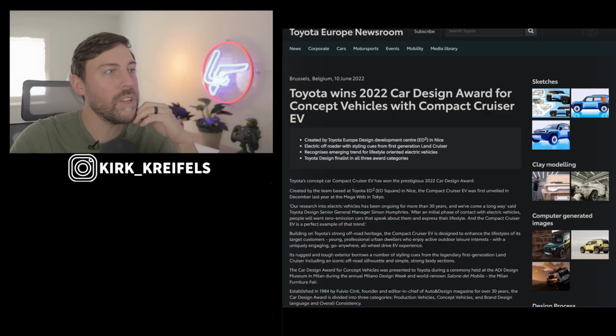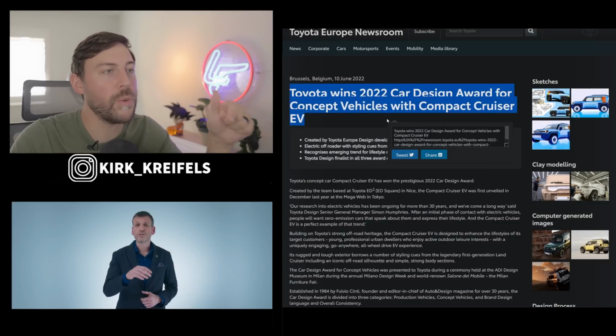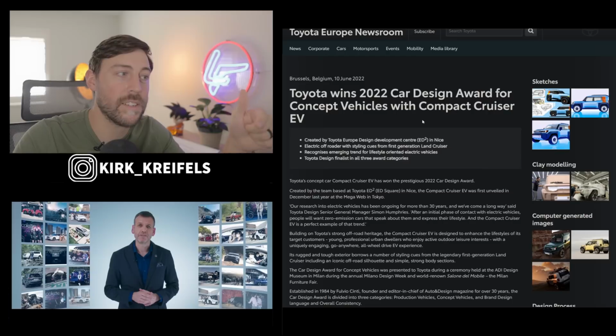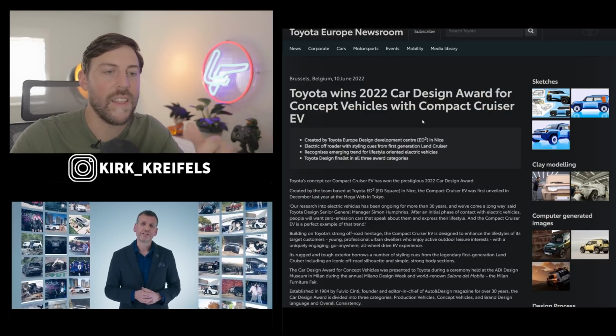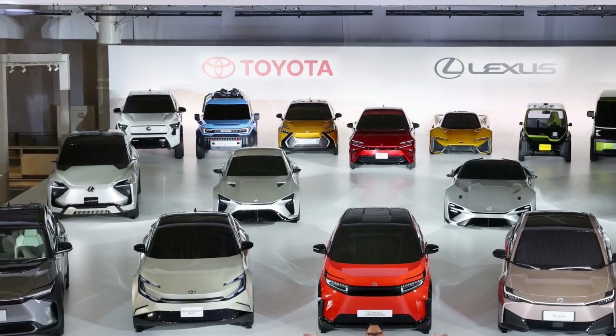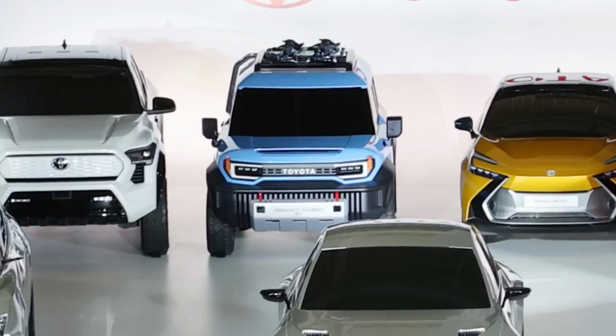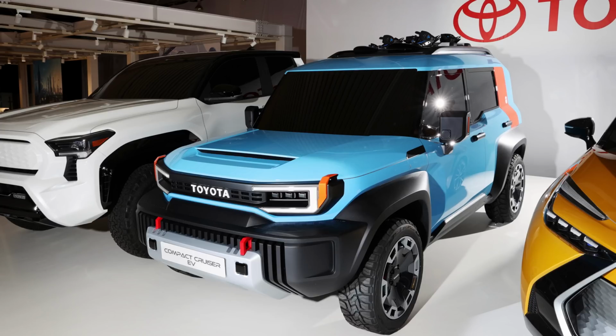We're over at the Toyota European Newsroom. Toyota wins 2022 Car Design Award for the concept vehicles with the compact cruiser EV. This is the most talked about EV from at least the Toyota end, not the Lexus end, but the Toyota end that Akio Toyoda showed off in this past December's big reveal.